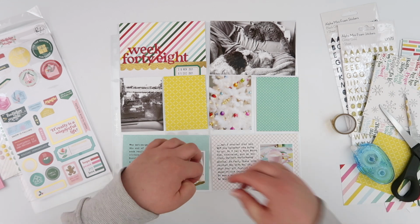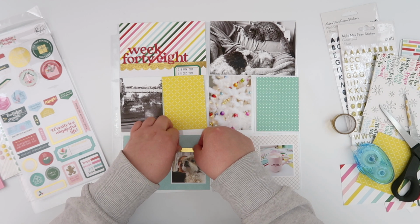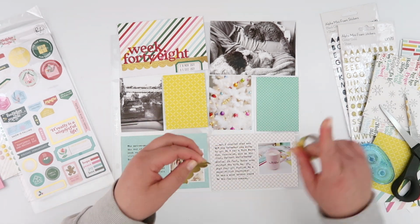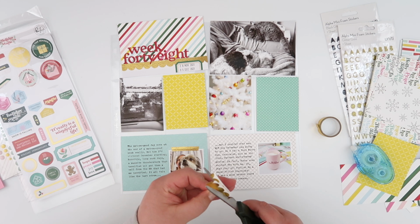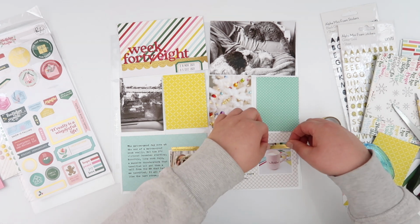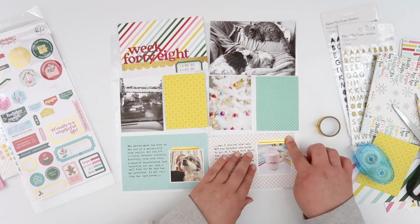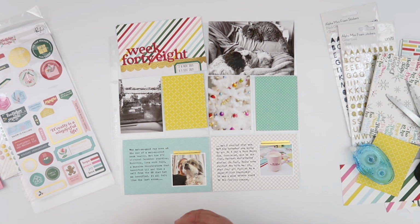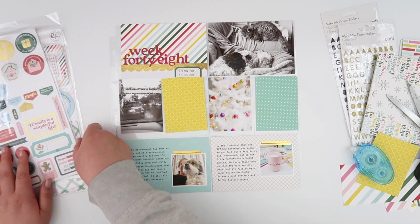So I'm going to use that washi tape again. I'm not going to use the scallop part of it though, so I've just torn off the piece that I need, and then I'm using my scissors just to trim off the actual scalloped edge of it, so it just gives me a couple of much smaller pieces of gold, but I like that kind of 3 repetition, so it's in 3 different places.